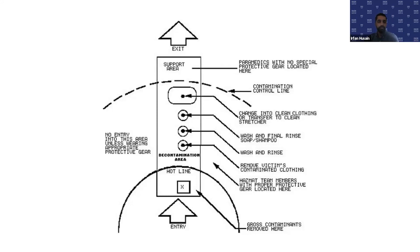You ideally want to have the gross decon process happening in the hot zone. Then as patients are moved into the warm zone, the decon process will start. Any remaining clothing will be removed, and then multiple potential cycles of wash and rinse will occur. Then the patient will be moved to a clean stretcher, have clean clothes placed, and be transitioned into the cold zone where paramedics will be waiting in order to transport the patient to the hospital.